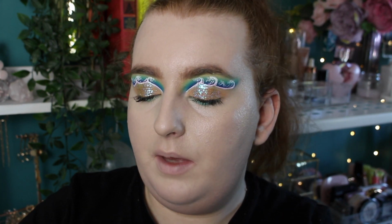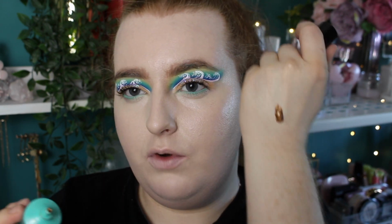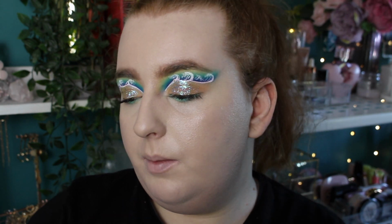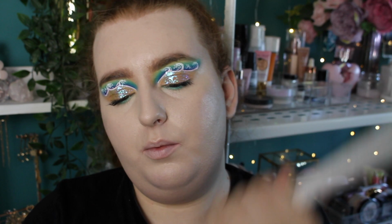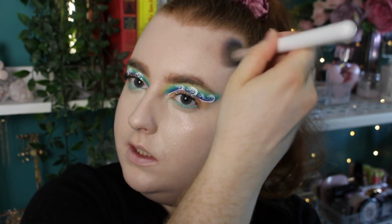This is by L'Oreal. It's the collaboration with Camila Cabello, the Havana collaboration or whatever it was. I'm just going to pump out a little bit on the back of my hand, and I like to sheer it out a little bit just by rubbing out a bit of the product with my finger and then working off the excess. This does have a slight shimmer to it, so it's going to give us that luminescence that we want. But let's warm up the complexion a little bit.